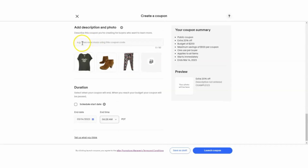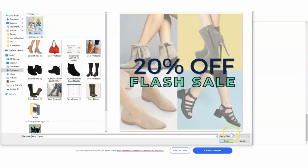Next, we're going to add a description for our coupon. It needs to be something short and to the point. Then you'll add a photo to go with your coupon. You most likely won't want to use one of these that eBay is suggesting, so go ahead and click add, and you'll be able to get one from your files on your computer.